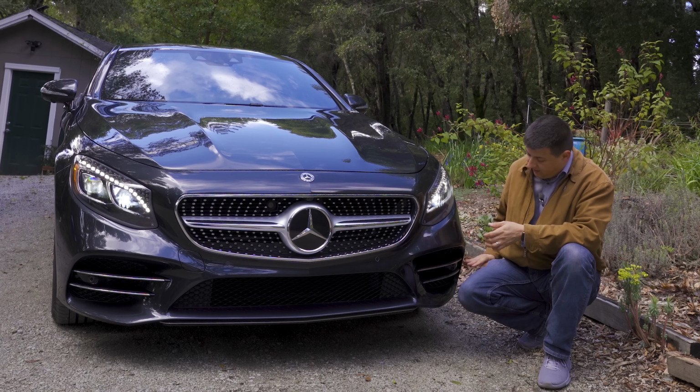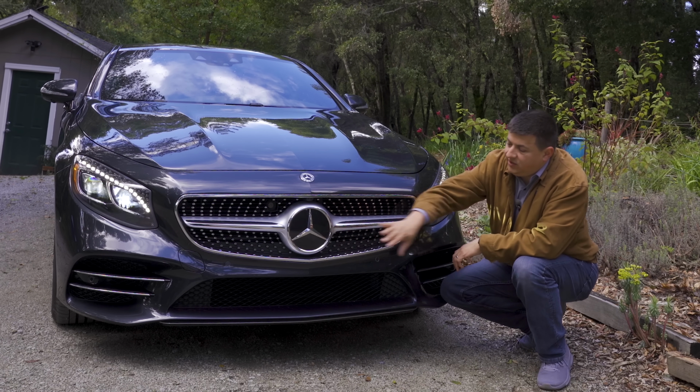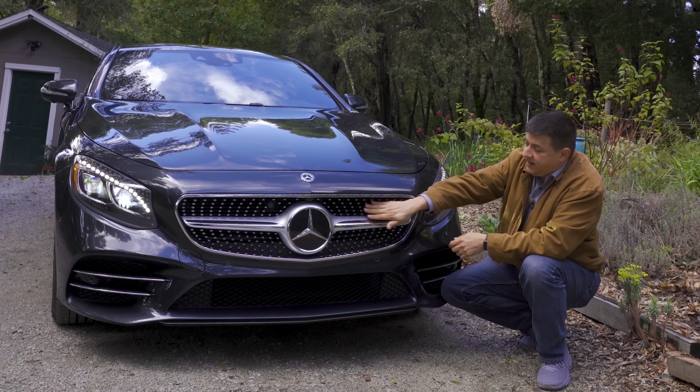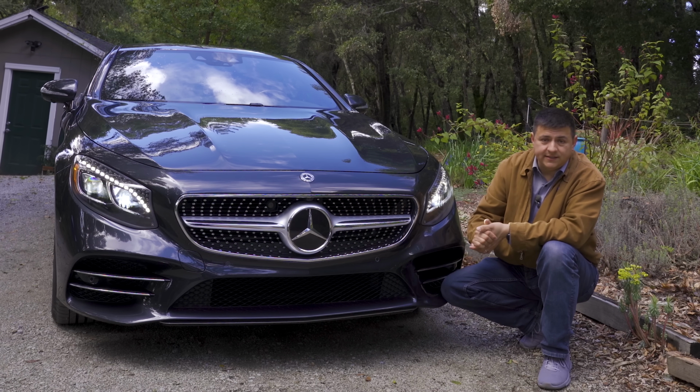Down here we don't have any fog lamps, but we do have well-integrated parking sensors, and then behind this very large Mercedes logo lives the radar adaptive cruise control sensor. The model that we're looking at right here has the optional sport trim, so we get these extra little 3D elements going on in this grille. Overall, I think it's definitely a very handsome look.